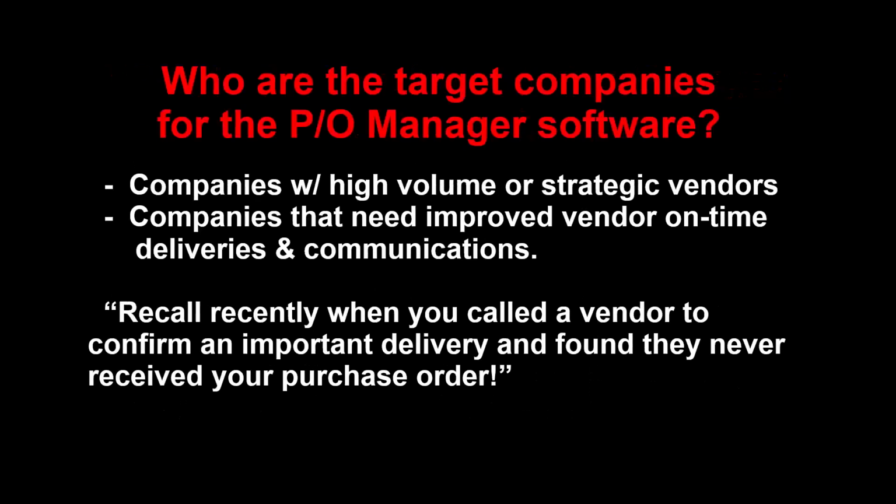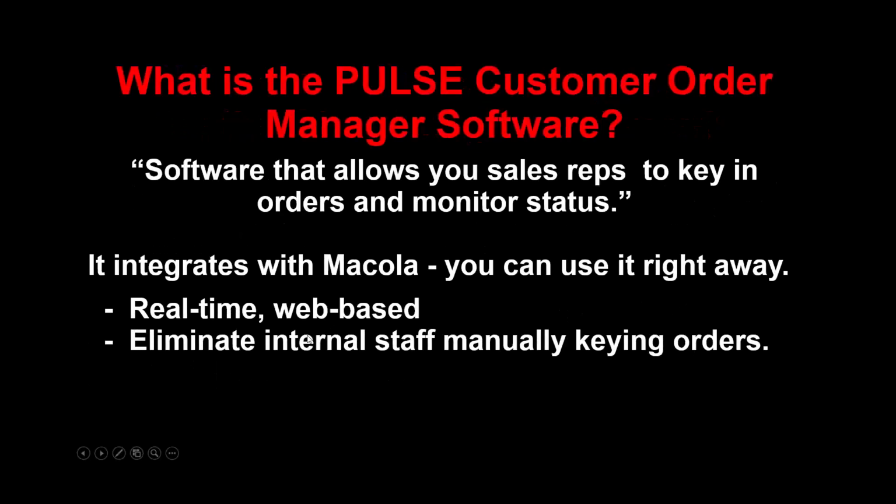Okay, so target companies. Who are the target customers or target vendors? Those that have a high volume or strategic vendors, like this critical component that never even got ordered. But it also enables you to lock in with that vendor and improve the whole collaboration. And then this is my little quote down here. Recall recently, when, hopefully that wasn't recent when that happened with you.